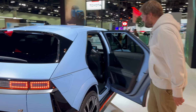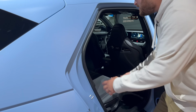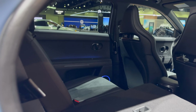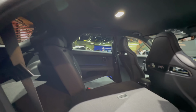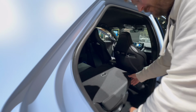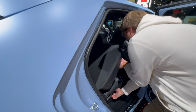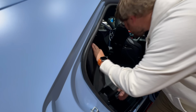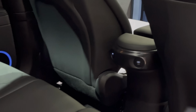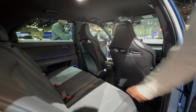I just want to take a look here in the back. Of course, you still get the same features of the standard car. You can fold the seats, you get ambient lighting, no sunroof in this particular one because of weight savings. Of course, you don't want the weight up top. I can't even talk. I'm so excited. USB-C ports in this one now. That's nice. Finally, welcome to 2012 Hyundai. You get USB-C ports right here in the back instead of A.